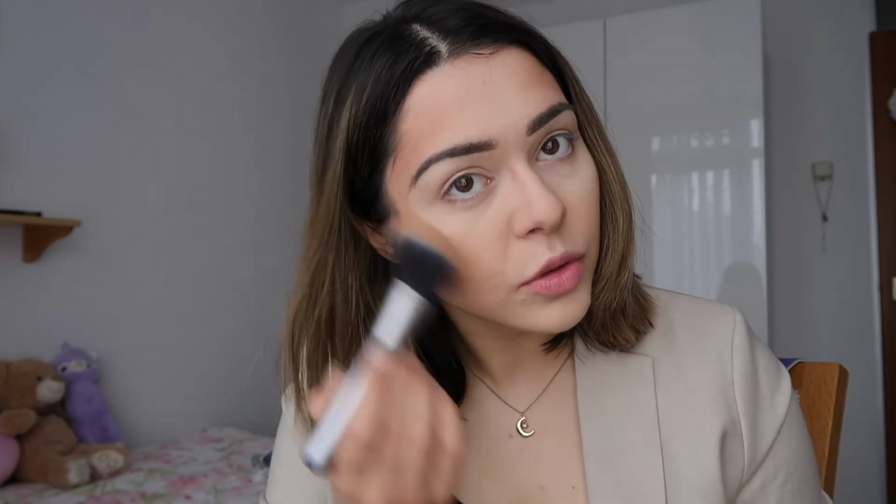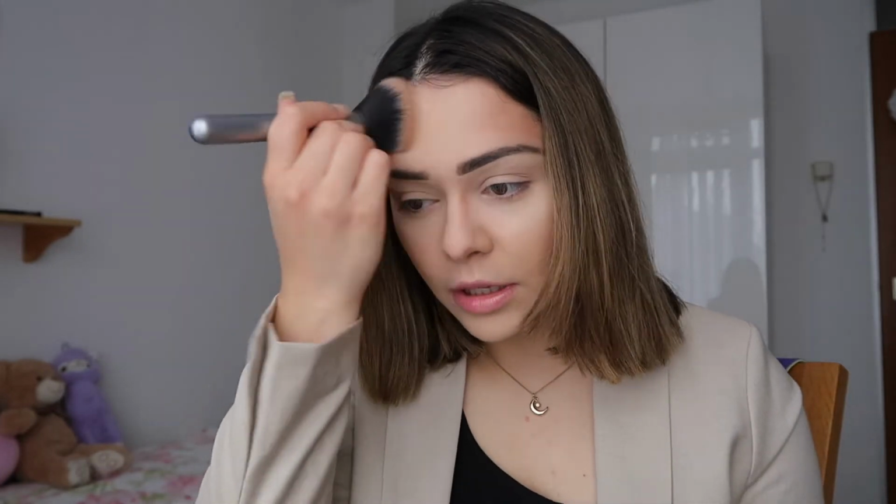And just applying this. And then for my bronzer, I use the Kylie Cosmetics bronzer in Khaki. It's not too warm, which I really like, but it's not too cool either. It's like a neutral tone, but still going to the warm side, I guess. So it really gives me that nice sun-kissed bronze look without looking orange.